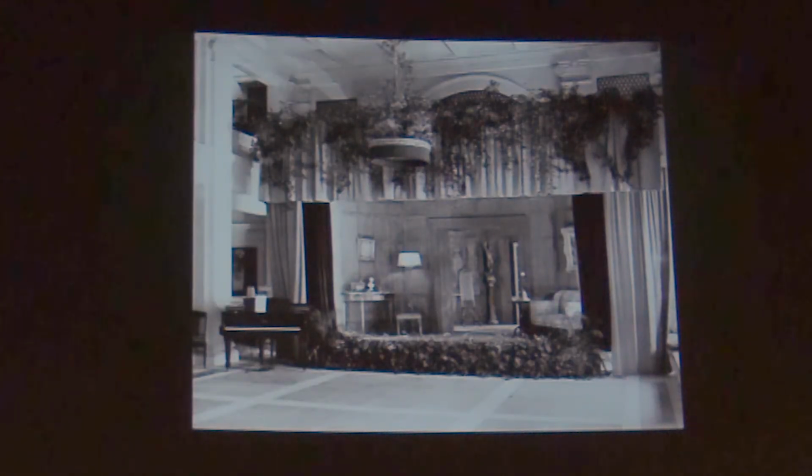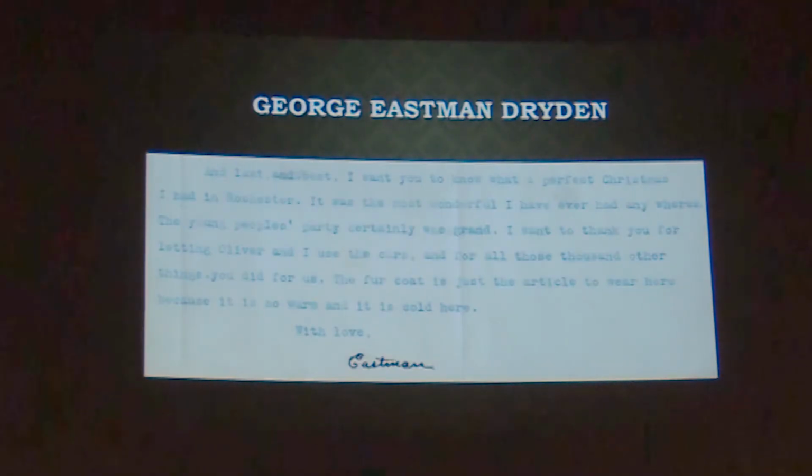There is the conservatory set up for The Secret of Suzanne. I can't promise you that that's December 31st, 1919, because I think he did have that played here more than once. But then we also had this neat letter from his grandnephew, George Eastman Dryden. And in this letter he says, I want you to know what a perfect Christmas I had in Rochester. It was the most wonderful I have ever had anywheres. The young people party certainly was grand. I want to thank you for letting Oliver and I use the cars and for all those thousands of other things you did for us. The fur coat is just the article to wear here because it is so warm and it is so cold here. At the time he was going to school in Minnesota, and he loved that fur coat that he got from Uncle George.